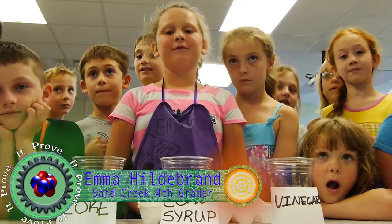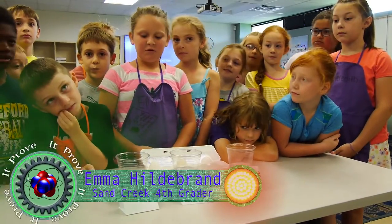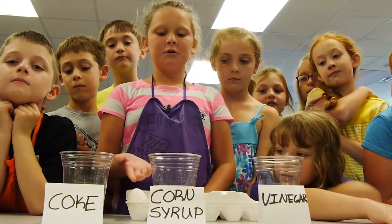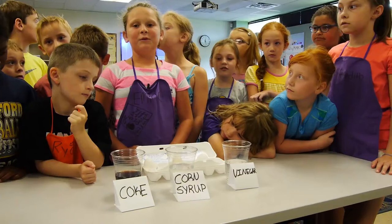I'm Emma Hildebrand from 4th grade Sand Creek Elementary School. This is our science experiment. We are taking an egg and putting it in Coca-Cola, corn syrup, and vinegar, and seeing which one will destroy the egg.